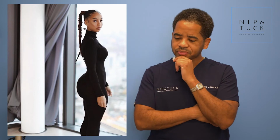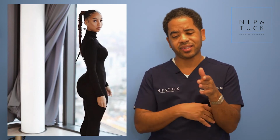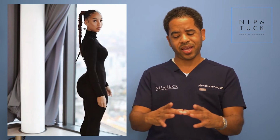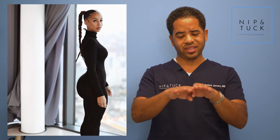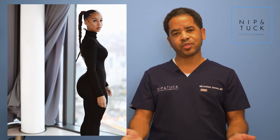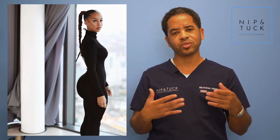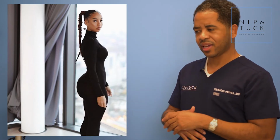Maybe she had plastic surgery and maybe she didn't, because it looks almost natural. But I look at it and I'm like, damn, I feel like I can put my hand around her waist like this, and then her butt's like this. It looks very natural and very proportional to her body habitus, and I think a lot of women want a more natural appearing, fuller, rounded butt without it looking unnatural. That's why I think she is another very popular wish pic.